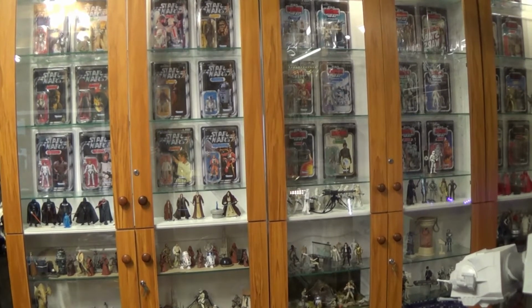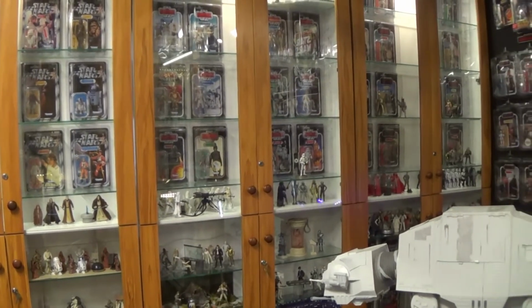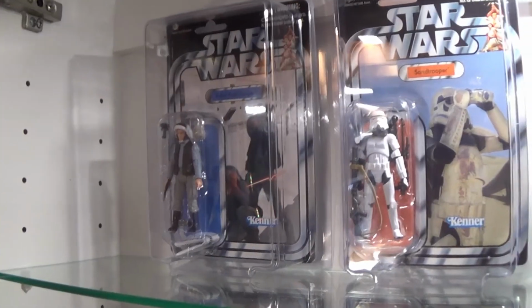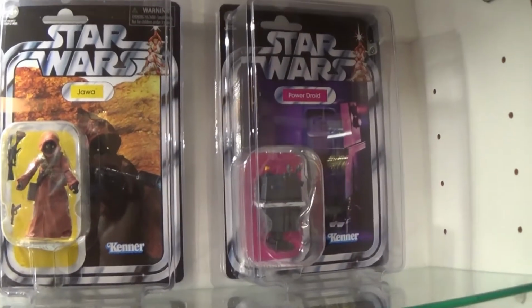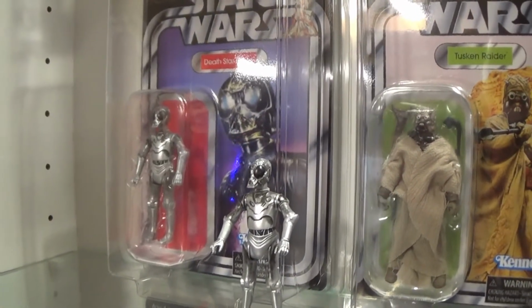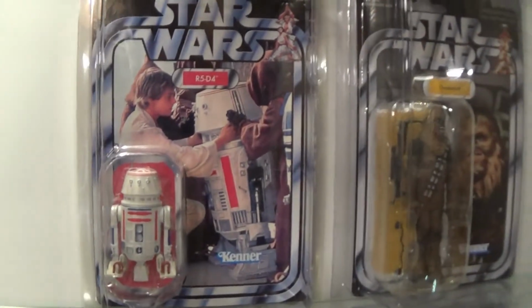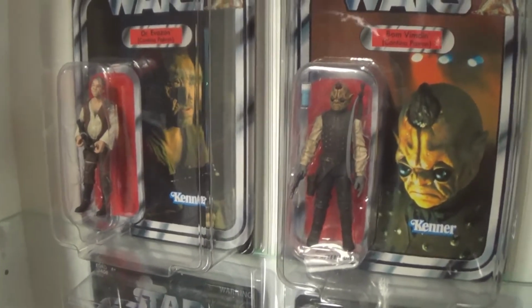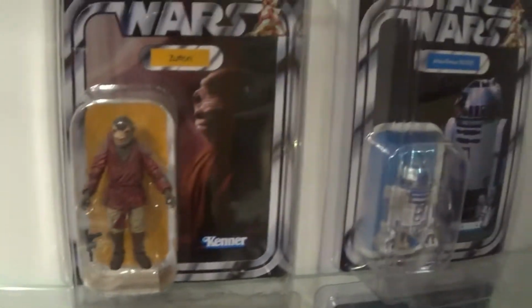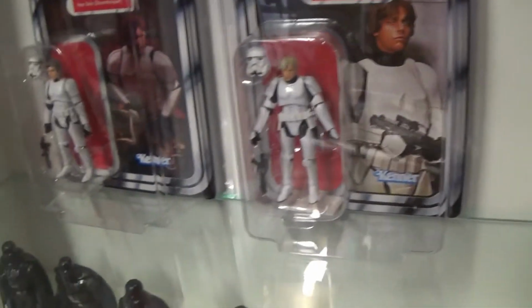So just a little bit of context setting. My original trilogy stuff fits across 3 cabinets, plus a few other bits and pieces, but we'll get into it. Apologies for the glare, but we've sort of got them in the order in which you see them. So we've got a Rebel Fleet Trooper, a Sand Trooper, Jawa Empower Droid, the Death Star Droid, which I love, the Tusken Raider, R5-D4, a bit of a faded one, Chewbacca, Dr. Evazan and Ponda Baba from the Cantina, Zutton, R2-D2. Hasbro's done a great job of re-releasing these for the latest one.